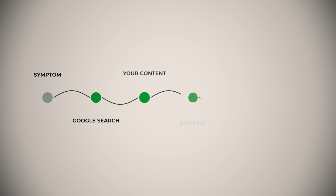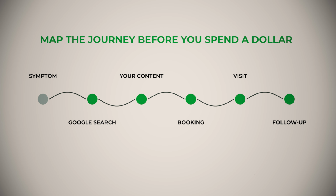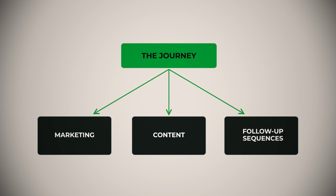Then I would map out the entire patient journey before spending a dollar on ads. What does this patient search on Google? What are they afraid of? What questions do they have before they book? What do they need to see to trust me? What happens after they book? What happens if they don't show up? When you map the journey, your marketing writes itself. Your content writes itself. Your follow-up sequences write themselves.